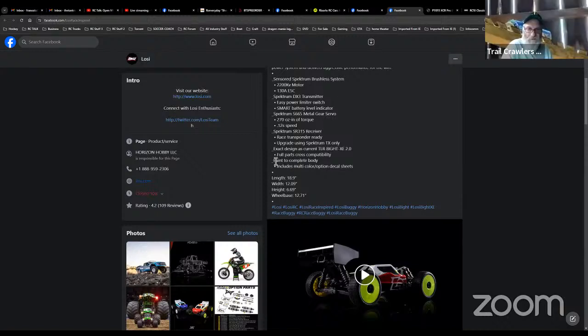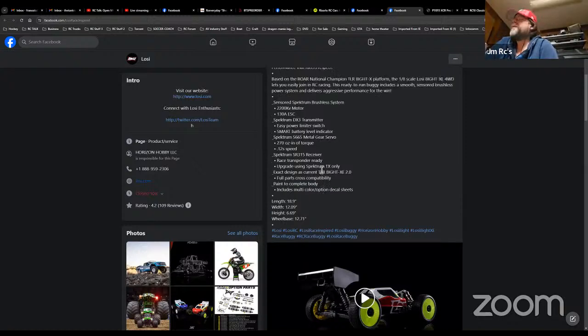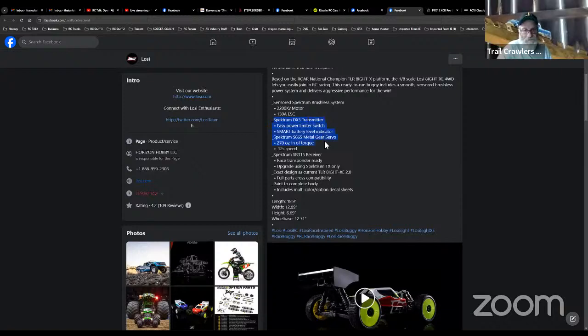Especially if it's the same setup that they have in the Rift with the radio and ESC. All the 2-in-1? No, it's a separate ESC and receiver. The receiver and ESC that they put in the Rift is nothing but an issue since day one. You continuously have to rebind them. Yeah, it's a Spektrum DX3 transmitter that comes with it. Yep.